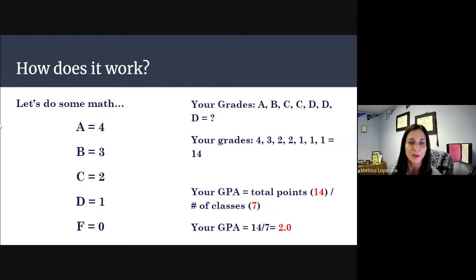So for the math, if you're looking at regular GPA, it's easier to view this way. An A is worth 4 points, a B is 3, a C is 2, a D is 1, and they get no points for an F. And remember, this will be semester grades. Quarter grades will not give you a GPA for your transcript. For example, if a student received an A, a B, C, C, D, D, D, you add those points together, which is 14, divide by 7, and that's a 2.0. That's the minimum needed for students to graduate from high school.